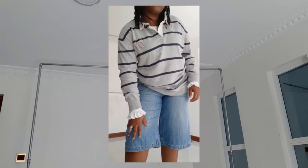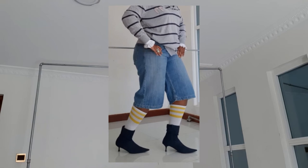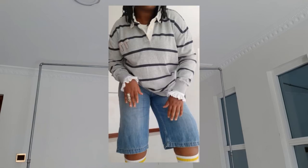Really wanted to style this top with striped socks. Still trying to figure out if I like this look. Pants?